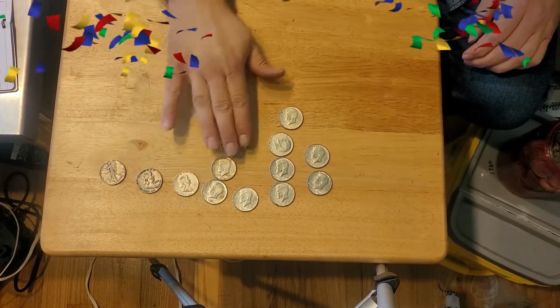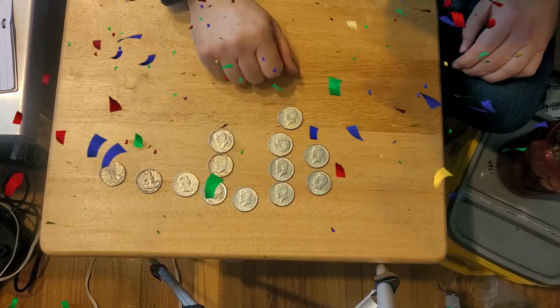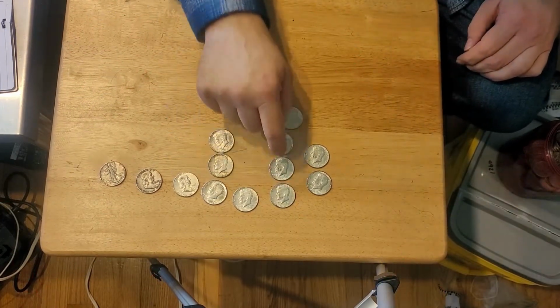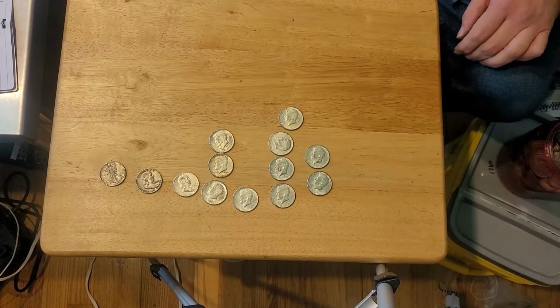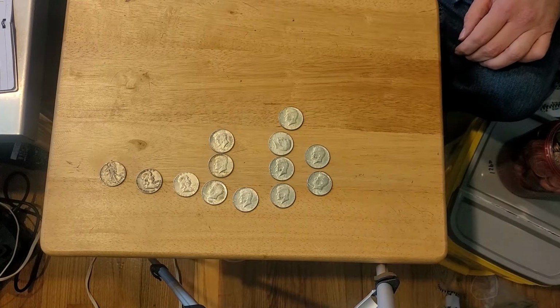Wow, guys. So this box contained 1, 2, 3, 4, 5, 6 90 percenters and 1, 2, 3, 4, 5, 6, 7 40 percenters. That's a baker's dozen. Who says 13 is an unlucky number?